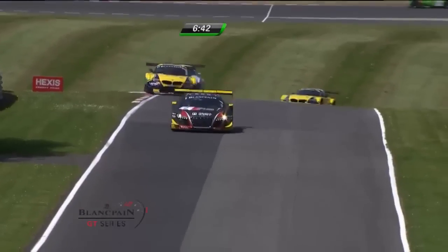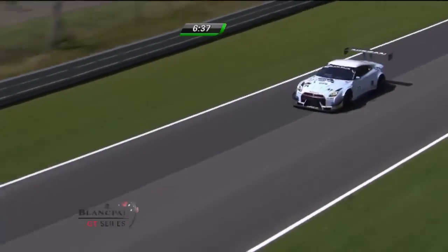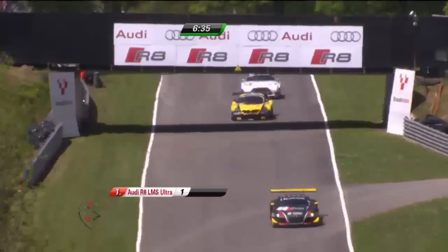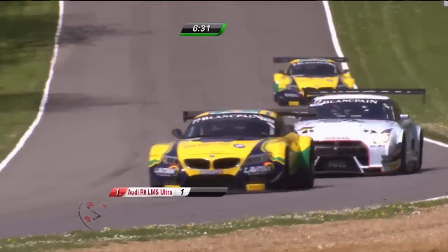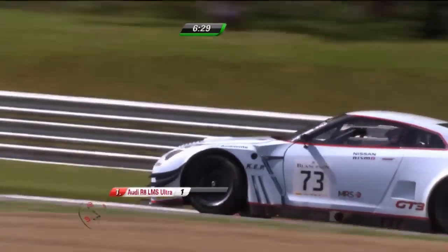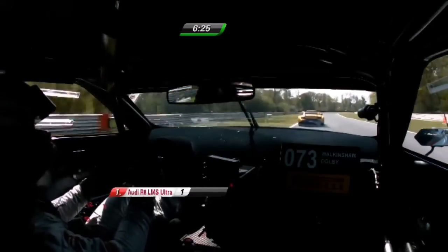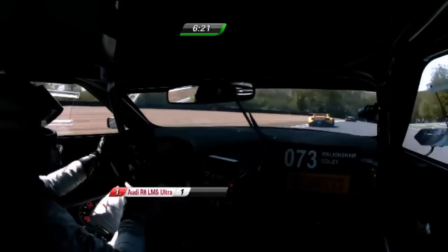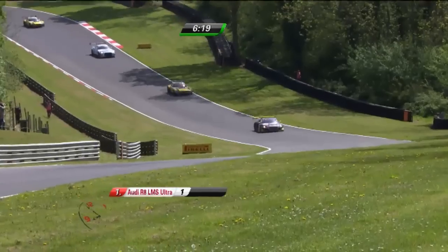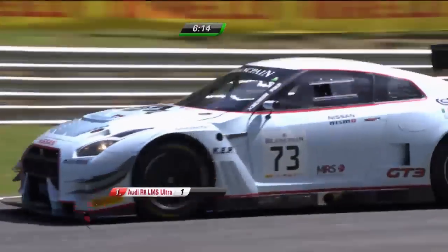So still not a terrible position to be in, but this is now the second place car, the number two WRT Audi of Enzo Eves, but he's got Attila Abreu, and the Nissan is so strong down Pilgrim's Drop. That's where the advantage is in that Nissan, its straight line speed. We go on board with Sean Walkinshaw in the MRS GT Nissan, running in fourth place now, looking to get onto the podium for the first time in their Blancpain career.